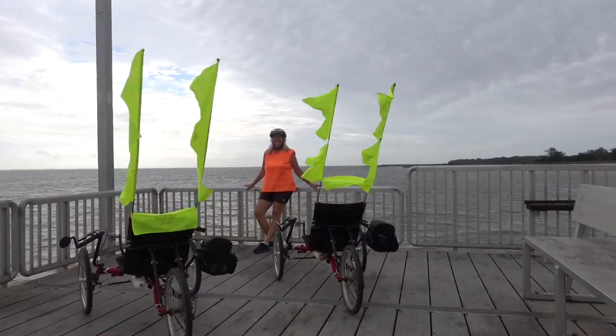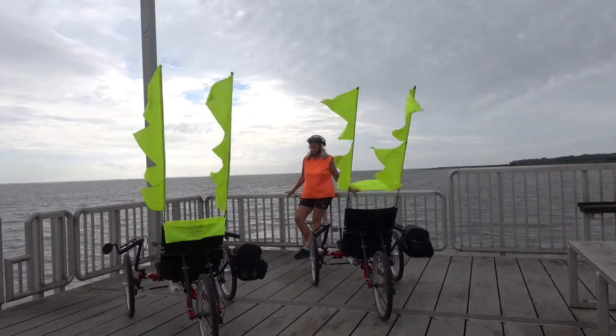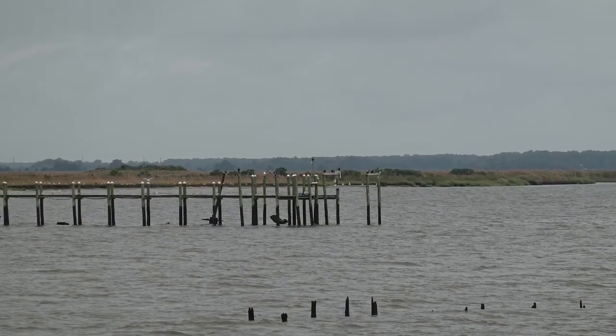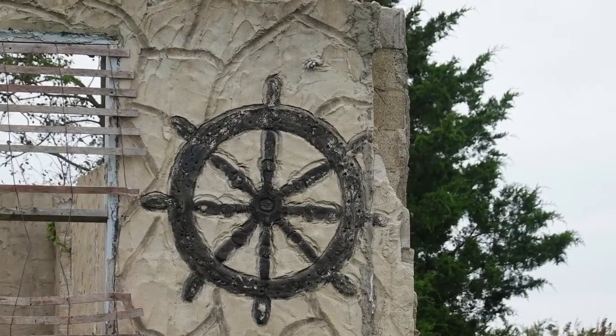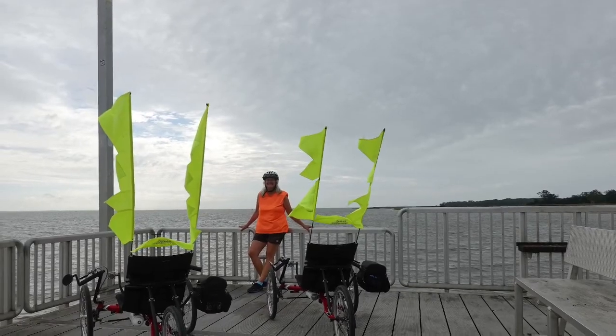So as you can see, it's just a little windy out here on the edge of the beach, or the end of the pier, or the dock, or whatever you want to call it. What a nice cycling day.